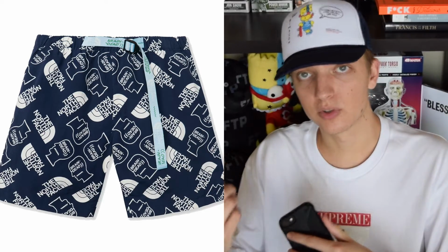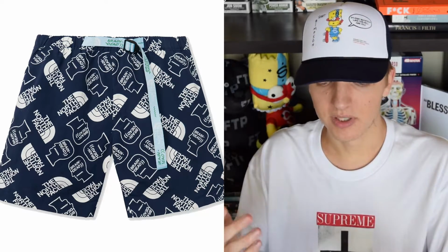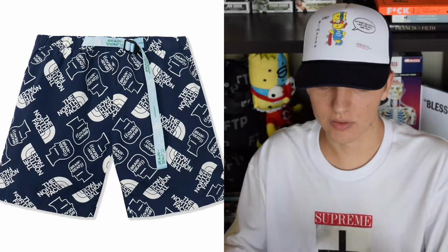To talk a little bit more about the shorts though, usually I'm not crazy about the ones that have the built-in belt like this, but I do like that design, so maybe depending on the price point, if they're not too high, I could go for these.